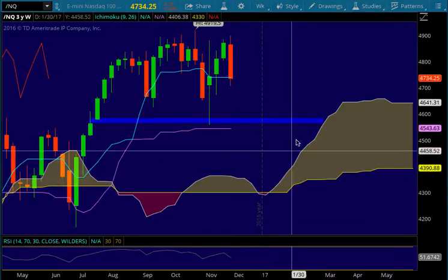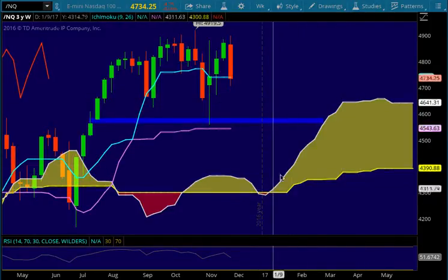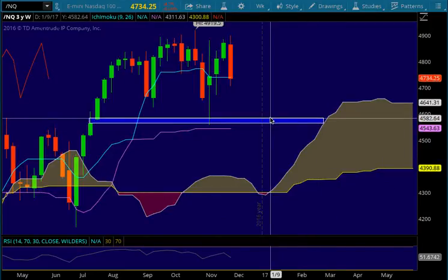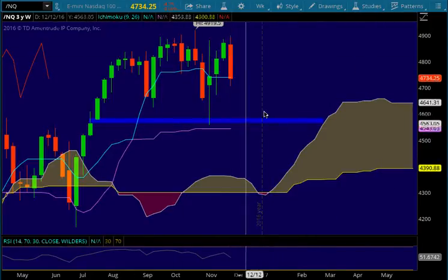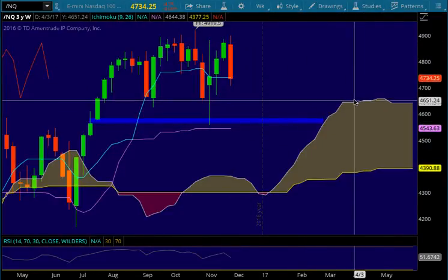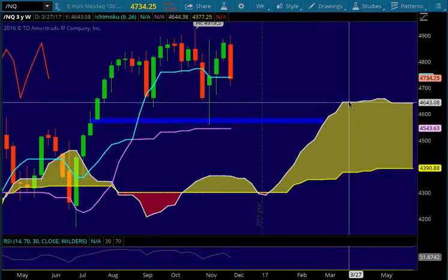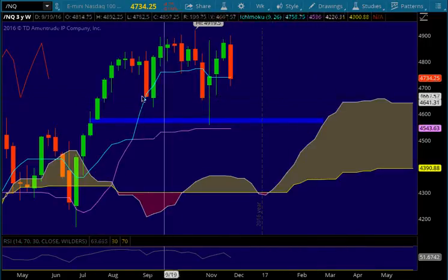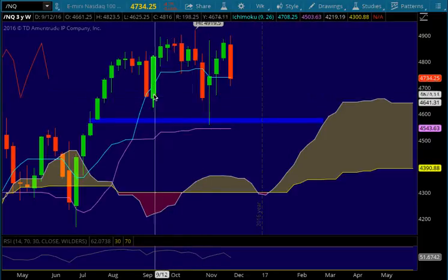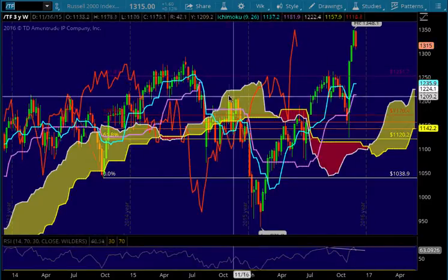We do have a nice rising cloud acting as potential support going into the beginning of next year. So as long as NASDAQ is able to stay above the cloud, cloud support is getting higher and higher, and into the beginning of February and March is back up at the same level where we found a bottom previously on prior pullbacks. So that's important to note also. Let's look at the Russell.